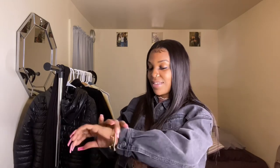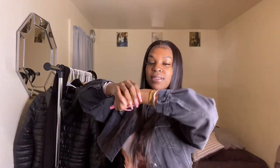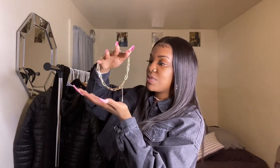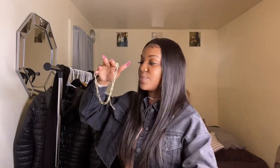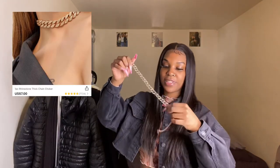Like that. Always wanted those. And then I have the other Cartier inspired bracelet, and yeah, super duper cute. Yeah, so this is a necklace. I love how the quality on this is really good. It's heavy too. It's not super duper heavy like the silver Cuban link, but it's really good quality.